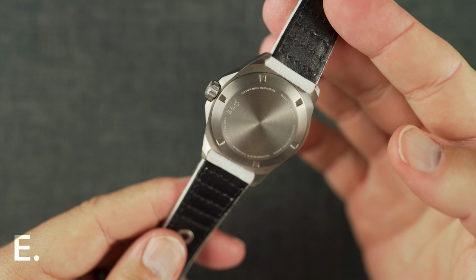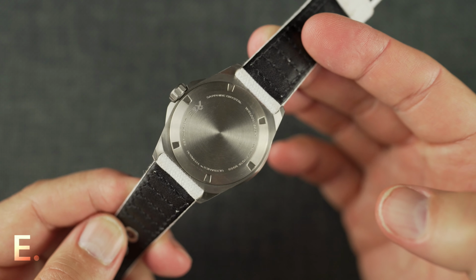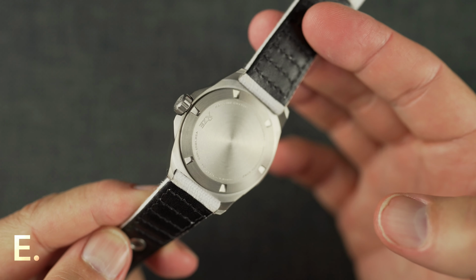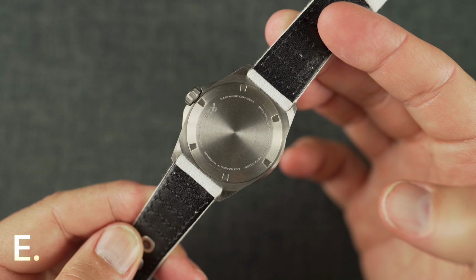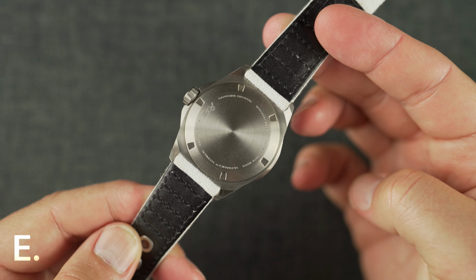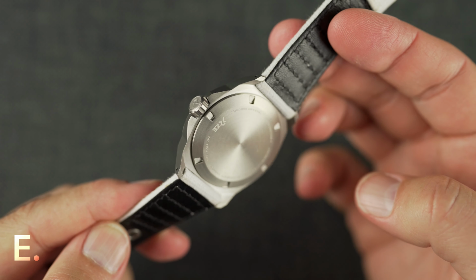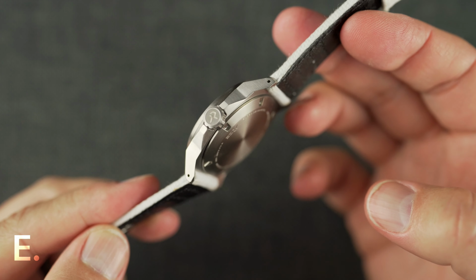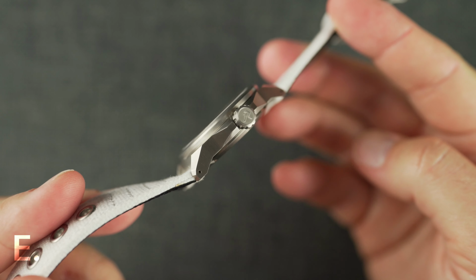Behind the caseback, we find the Miyota 90S5, which is often used in watches that show off part of the movement on the front dial. It hacks, hand winds, with a power reserve of around 42 hours. I have not measured accuracy on this one, but it is conservatively rated to plus or minus 10 to 30 seconds per day. But you are likely to get better figures than that in my experience.